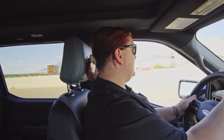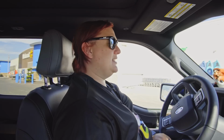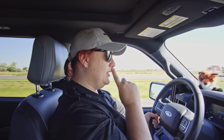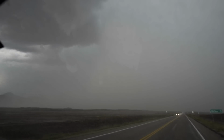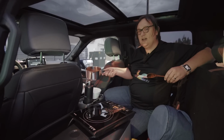The battery is overheating slightly. It's now restricted it to 56%. It's going to take us another 14 hours to get to our destination. The truck has 30 miles of range remaining. We are driving our Lightning into a thunderstorm. I don't know about you. It has been quite the day.